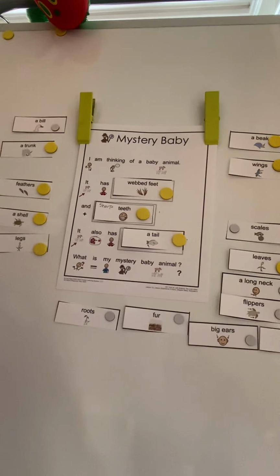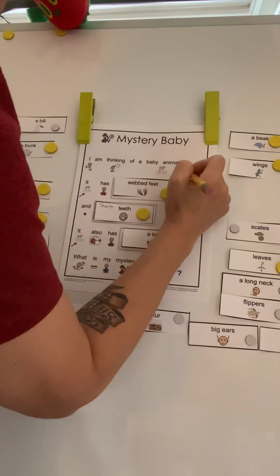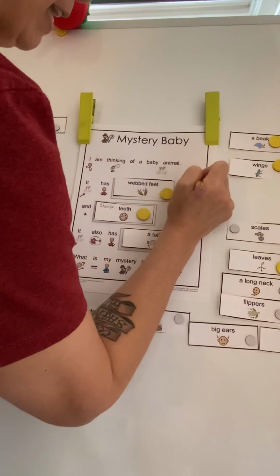Have you guessed? All right, let me give you a clue. It's greenish color. It likes to, another hint, live in swamps, places like swamplands in Florida, in Louisiana. Alrighty, I will give it away. My baby animal is an alligator.